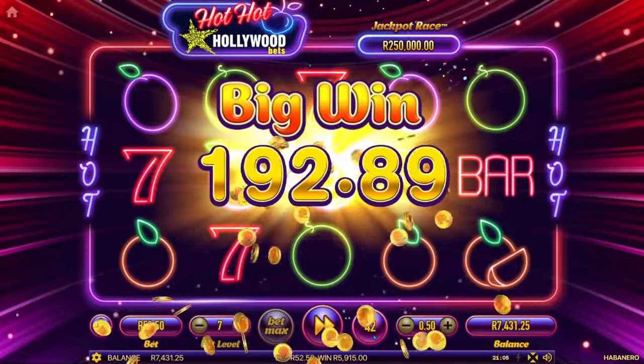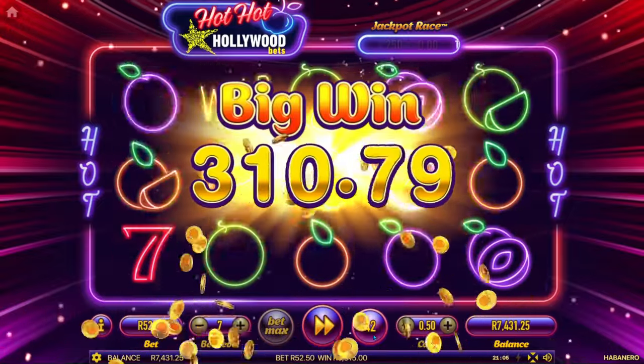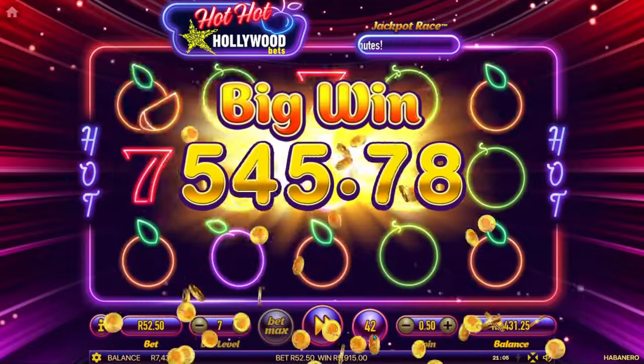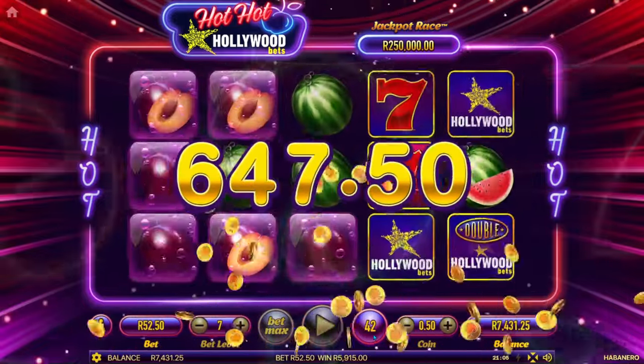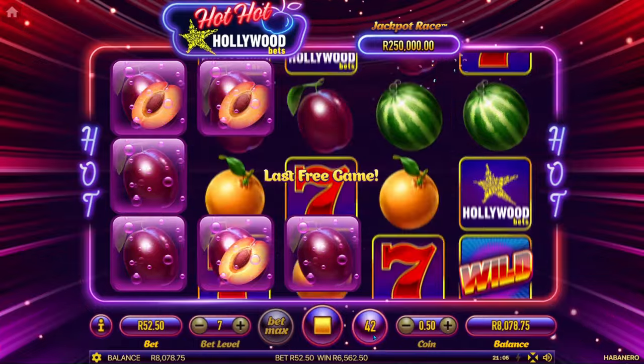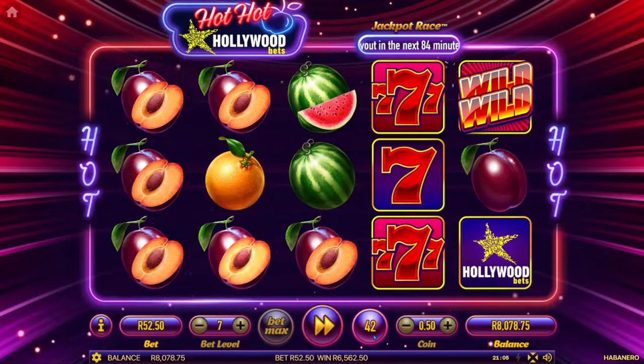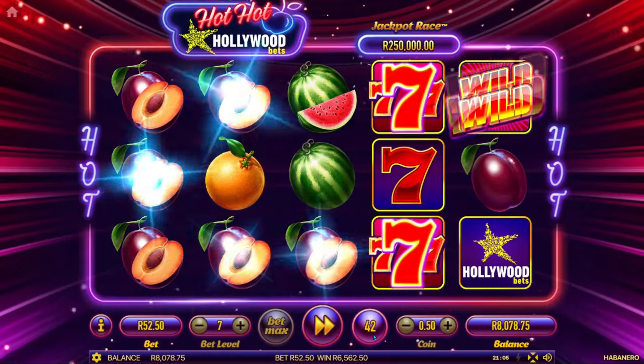Look, the wins are already paying on the feature. Plus, we got that 5,355 to start off with. This is going to be massive. Look at that. Wow. Come on. Split more. Wow, we get the heat and the plum split. Look at this. Yo, this is going to be massive.